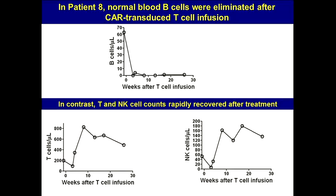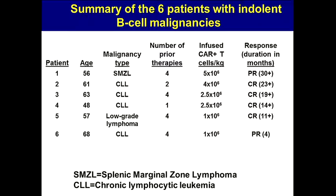And the price that you pay is this elimination of normal B cells, which went down to 0 and stayed that way for about 8 months, at a time when all of the other cells, T cells and NK cells, were recovering normally about 8 days after the lymphodepleting regimen. And so we treated 6 patients with indolent B-cell malignancies. They had all had multiple prior therapies. They were chemotherapy refractory. 4 of these 6 patients have ongoing complete regressions and 1 ongoing partial regression.